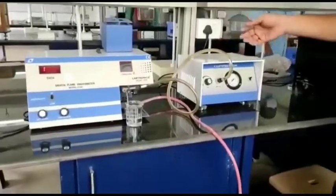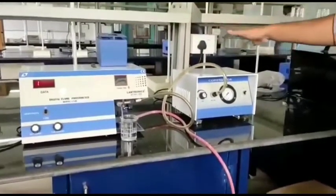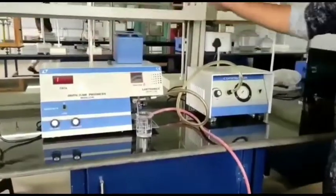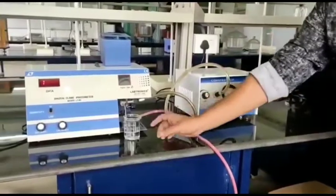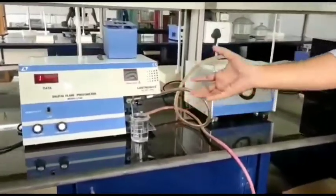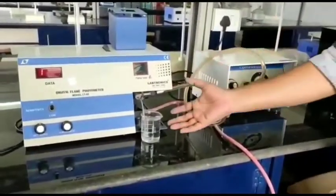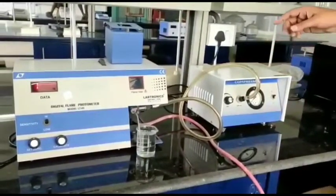Today we will demonstrate the digital flame photometer. You see, first of all, here are two instruments. It is the digital flame photometer and it is the air compressor. What will happen here? Actually, if you see here, we put some water with the electrolyte. That means some electrolytes are in the water solution. And here is the air compressor. You see, actually, what happens?